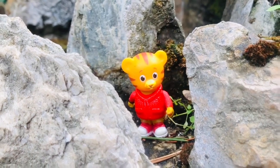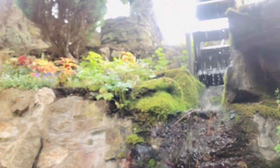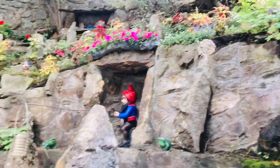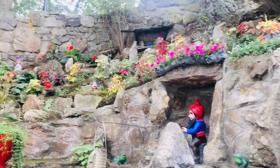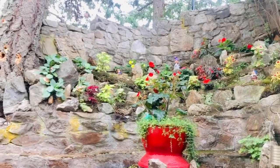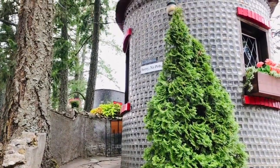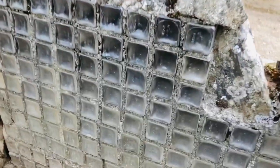Hello and welcome to Tiny Treasures. Today, Daniel Tiger is going to explore the glass castle where we're going to see beautiful gardens, gnomes, and there's even a little pond. The entire castle is made out of glass. The sign at the entrance says, "Sorry, no pets." So we needed to leave Puppy at home today.